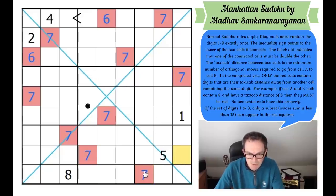Right, I'm going to just check this. So in theory, every 7 in this grid sees another red 7. 1, 2, 3, 4, 5, 6. That one's okay. That one's seeing that one, is it? 1, 2, 3, 4, 5, 6, 7. Yes, so those two are okay. These two are okay. This one. Oh, this one might be broken, look. 1, 2, 3, 4. Oh, no, it can see that one. 1, 2, 3, 4, 5, 6, 7. So that one's okay. So these two are okay.